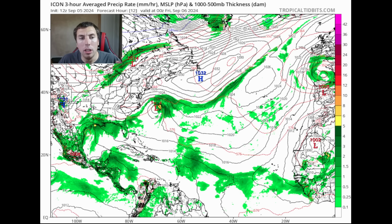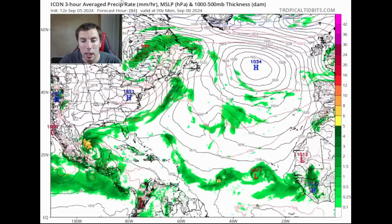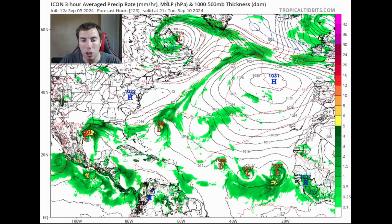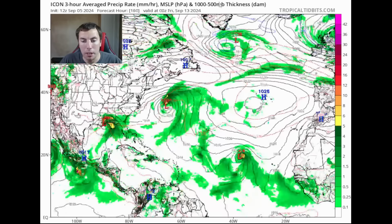The ICON model is very similar as well with its production of the system. You can see it here coming off of Africa, showing that as well. So this is our fourth deterministic model showing this. And boy, the ICON, I don't even know what it's on with these two systems. If these two develop, these could become named. And here's another one, and here's another one. The ICON is really aggressive with tropical genesis out here in the Atlantic, which is probably an overstatement based on most of our guidance. And then look what happens.